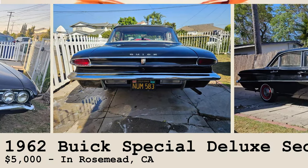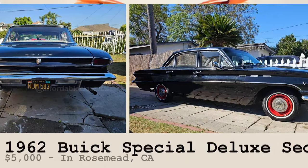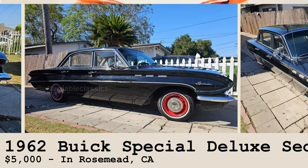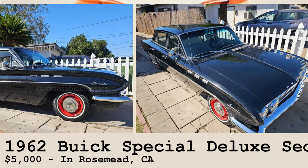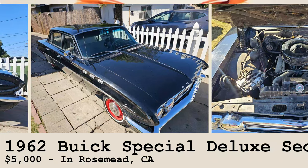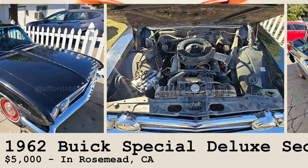With a solid body and interior showing minimal wear, the car does require a bit of attention. Although it cranks, it does not currently start, making it an ideal project for a lowrider or rat rod enthusiast. Priced at $5,000, this Buick offers an exceptional piece of American automotive history waiting to be revived. See the description for more details.